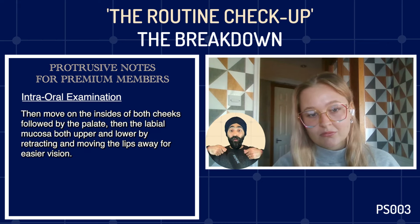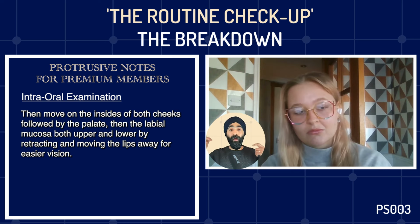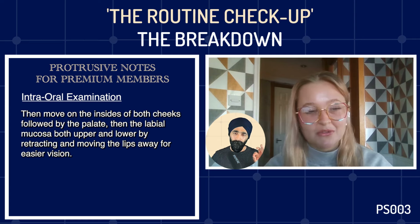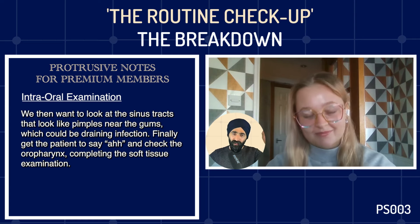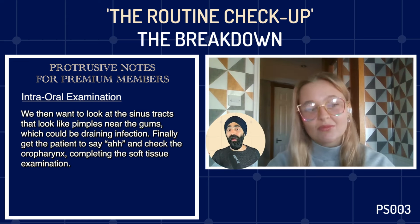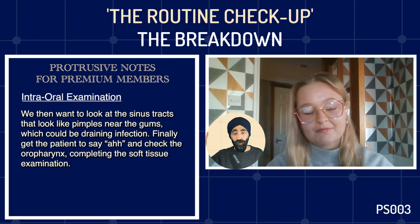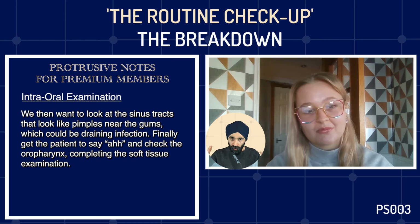And then the labial mucosa, moving the lower lip down, looking at the lower lip in general, looking at the upper lip, and making sure we don't miss any potential sinus tracts. Do you know what a sinus tract is? Is that what forms when you've got an abscess? Yeah, it's like a little pimple by the gum somewhere. It's a draining infection. Sometimes it's due to a giant amalgam, but only when you reflect the cheek or the lip out of the way do you see that there was a sinus tract there. Just have a look all around, look for any amalgam tattoos, those black pigmented areas. So this is just soft tissue examination.